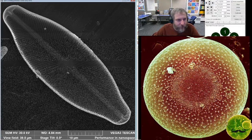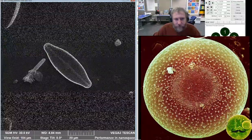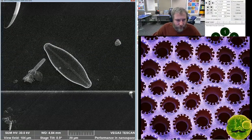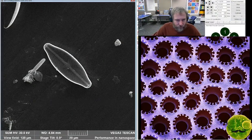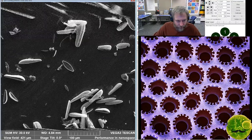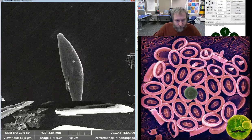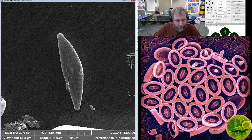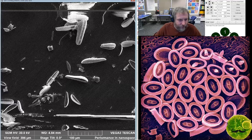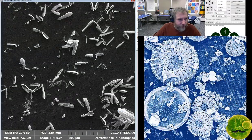Don't like the way that that's making lines on my image. Afrocymbella kaselicki, and it had junk on it.